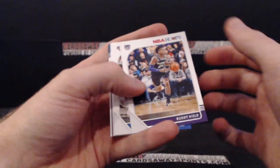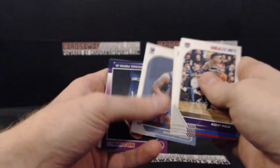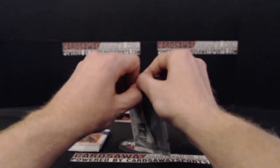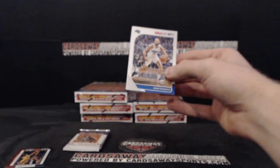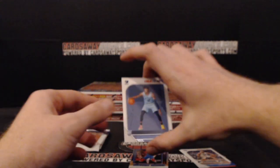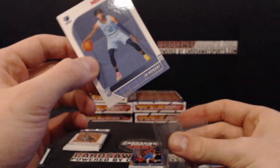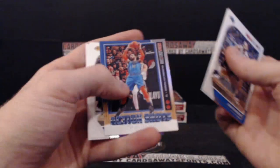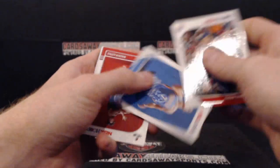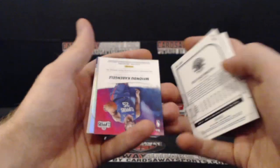Buddy Hield. Alphonso McKinney, Brandon Clarke, purple, Michael Porter Jr. I feel like he's technically a rookie this year, too. Not his rookie card, but. Evan Fournier. Kobe White, rookie. Ja Morant, there's another one. Action shot, Steven Adams. IT. And Rui Hachimura.